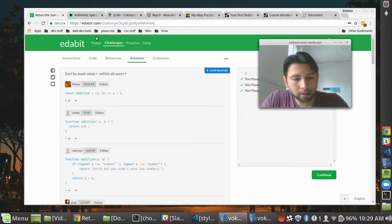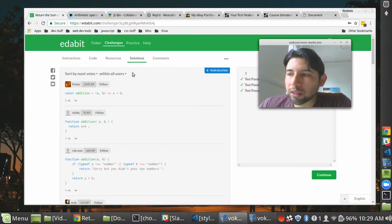So what's next? Let me check my cheat sheet here. Okay, Edabit, Flex. So the other thing that I wish I studied more is HTML, CSS. Most people think that HTML and CSS are easy, and that's actually furthest from the truth. What I find is that HTML, CSS is probably very time consuming.